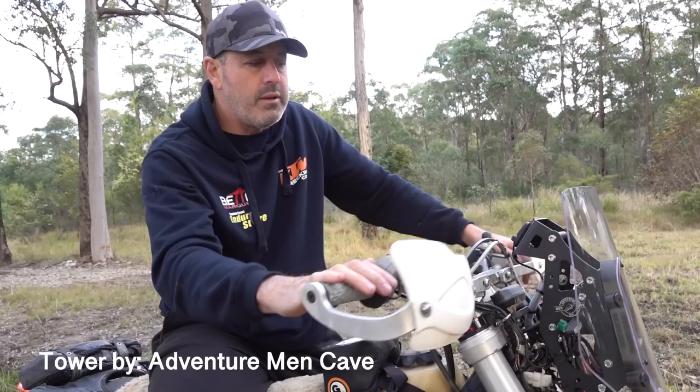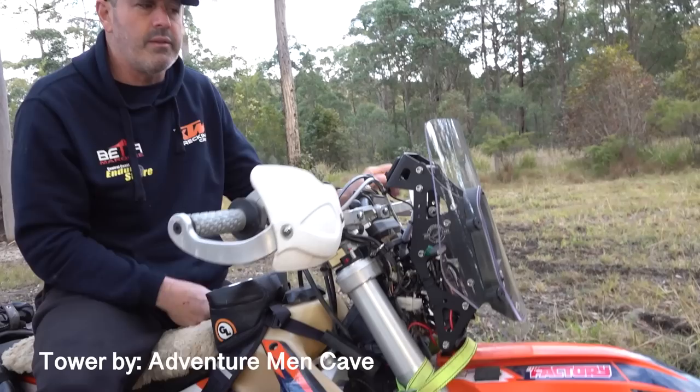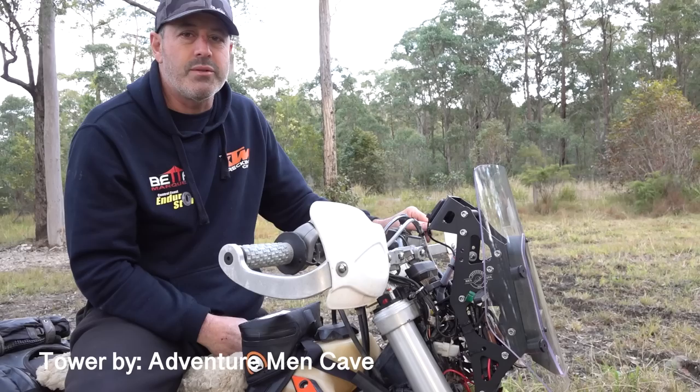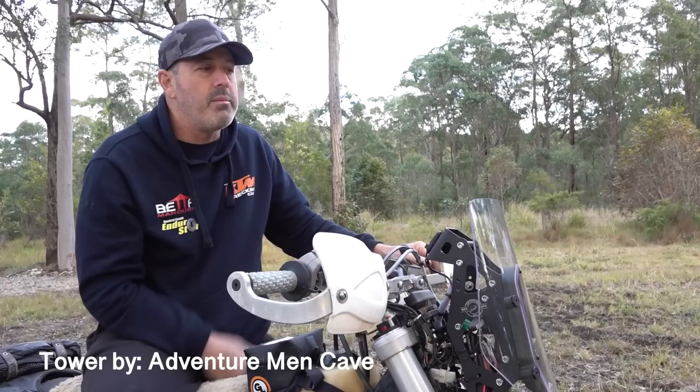All stainless bolts, beautifully powder coated. And to be honest, the wind protection's fantastic. Don't feel the weight on the bars at all. It's got good light. I mean, after last night we gave it a run. Yeah, absolutely. Last night I was blown away. Not only good light on the road, but it illuminates everything around and high up as well. So don't need to improve the lights at all. Absolutely fantastic.